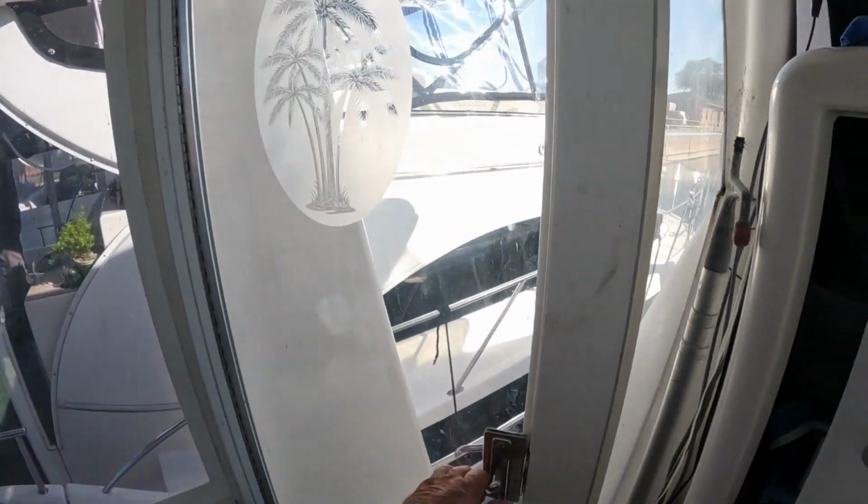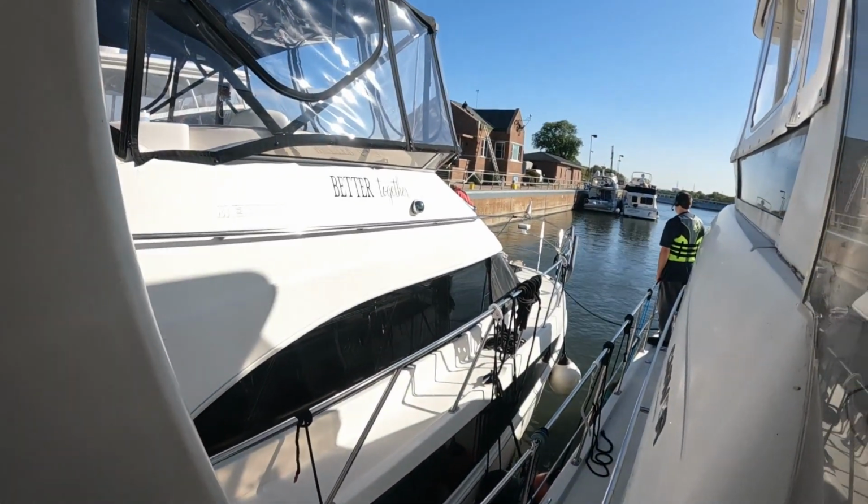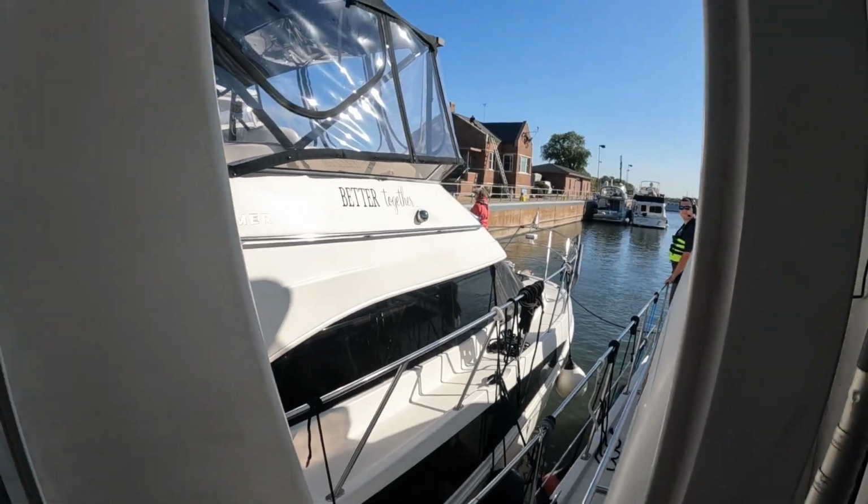Aloha. So we just rafted up here to Better Together. Here's Alex right there. It's our first rafting with someone. We had someone, of course, raft with us on season 1.